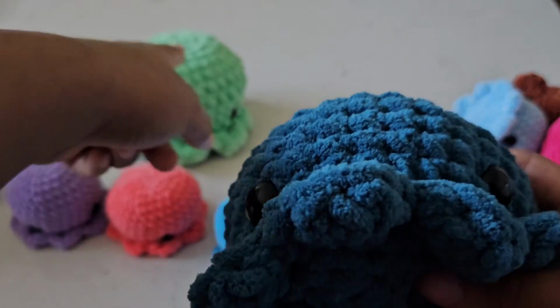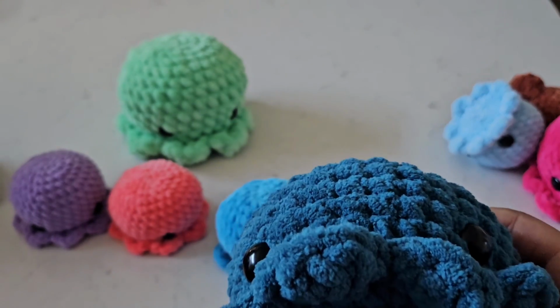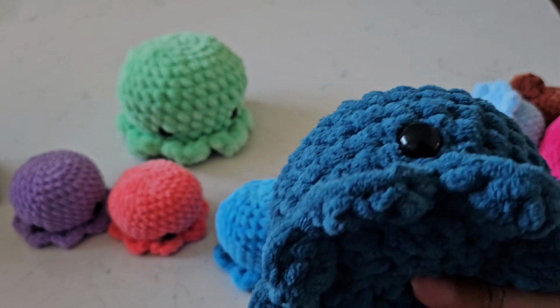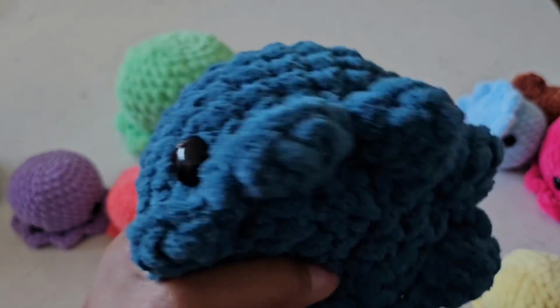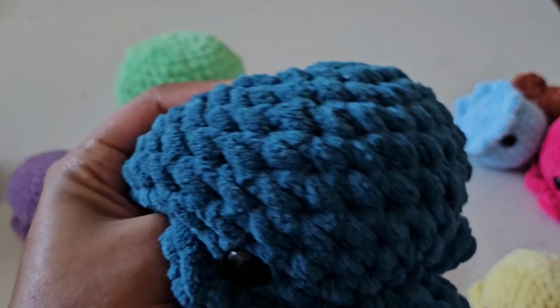Like the Sweet Snuggles big yarn. I don't really like Bernat Blanket. I don't really want to use it again, but I'll use it because maybe I'll give it away. But it doesn't shed like the other ones, which is a bonus, I guess. And it has a good amount of colors that I saw. But yeah, no thank you. Probably not going to use this again.